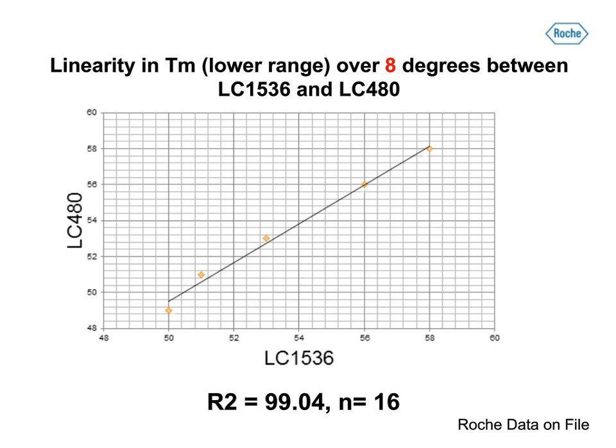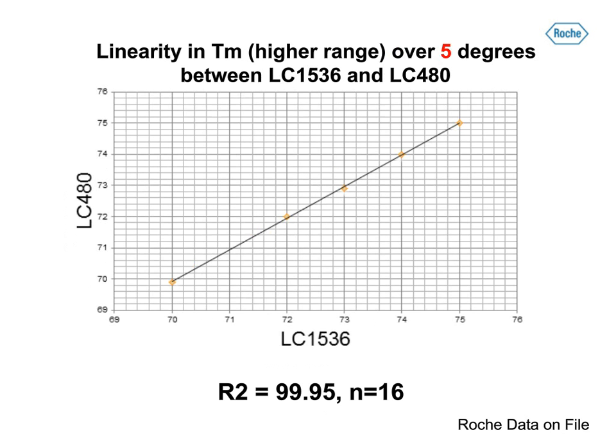So we did similar experiments with another data set. And again, we were able to see a linearity over 5 degrees between 70 and 75. Again, an R-square value of close to 0.99. And again, the experiment was replicated 16 times to get this kind of information. So this also suggests the same thing, that at the lower ranges and the higher ranges, we have a consistency in terms of representation of what we have seen on a 480 scale as well as a 1536 scale.